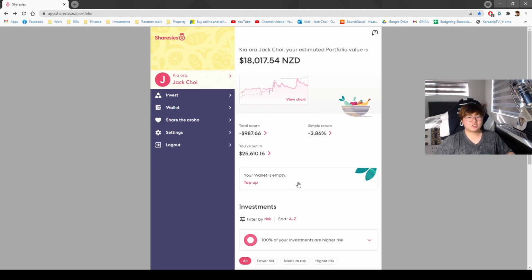There is another change as well. Portfolio value used to include wallet value as well. Wallet value is any dollars that you have not invested, and that used to be part of portfolio value. It came out a few months ago. So the portfolio value is just the money you have in the stocks and funds, and wallet value comes out separately. So that's another thing to be aware of.